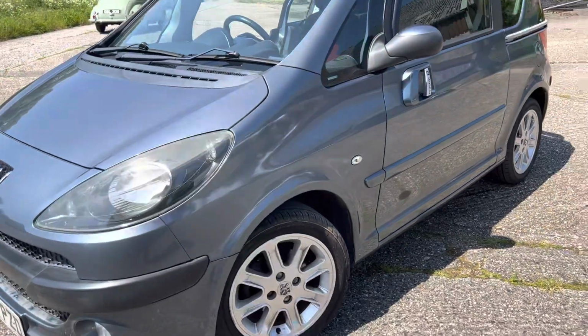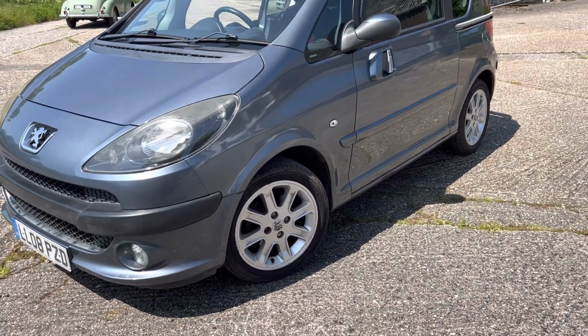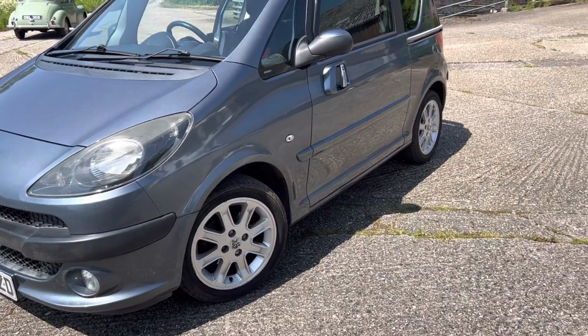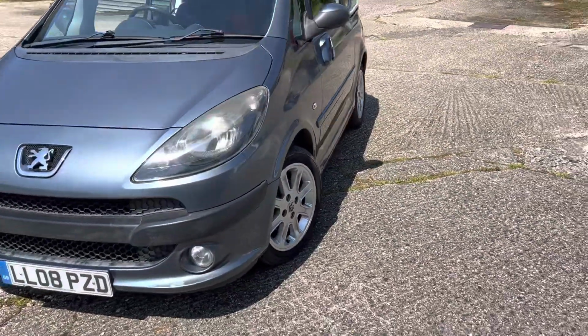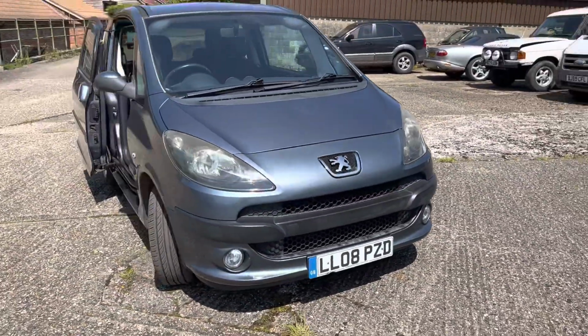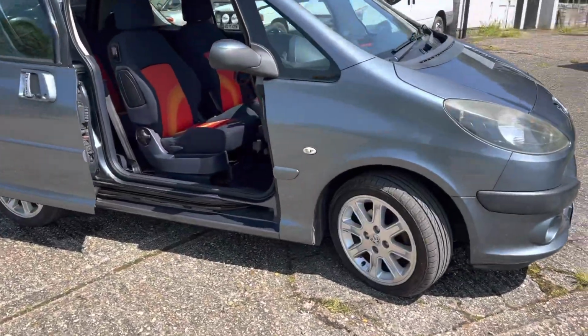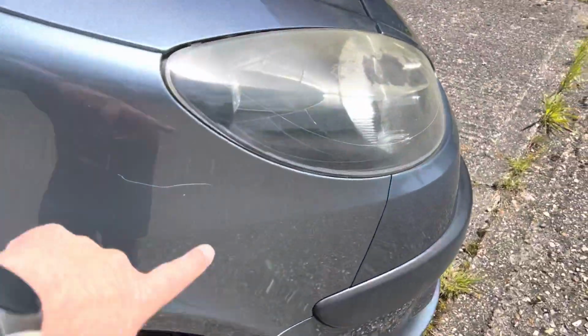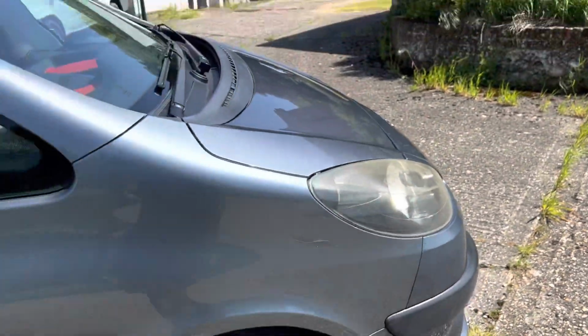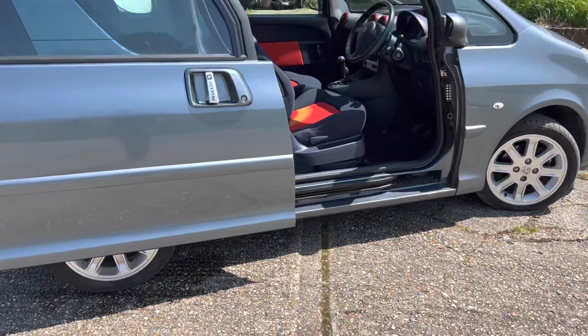There's no visible signs of any damage. There's no rust showing on the car. It does present very nicely, and the car is from May 2008, and I'd say the car has actually been looked after very nicely. And I just noticed there was a bit of a scratch here, but other than that, I can't see any real damage on the car whatsoever to talk about.